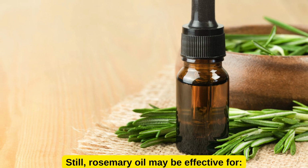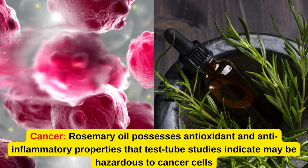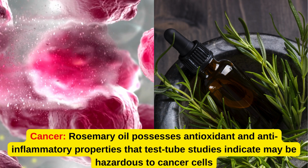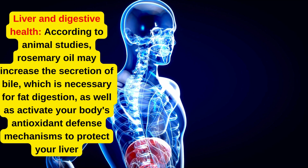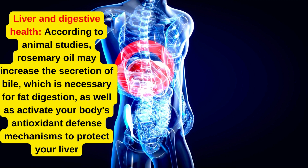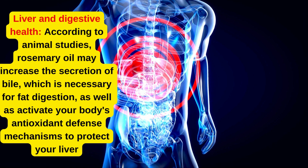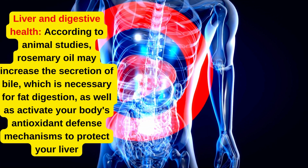Still, rosemary oil may be effective for cancer. Rosemary oil possesses antioxidant and anti-inflammatory properties that test tube studies indicate may be hazardous to cancer cells. Liver and digestive health. According to animal studies, rosemary oil may increase the secretion of bile, which is necessary for fat digestion, as well as activate your body's antioxidant defense mechanisms to protect your liver.